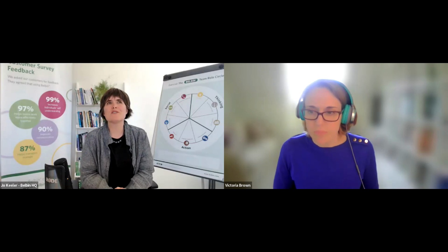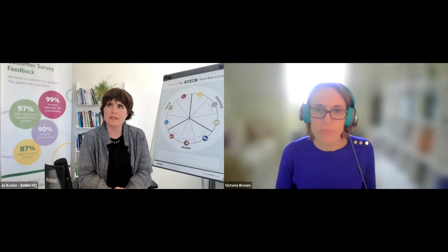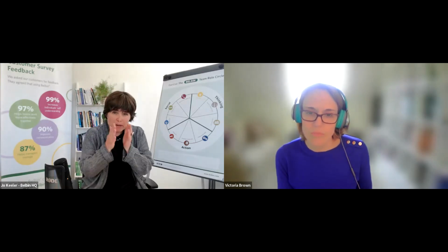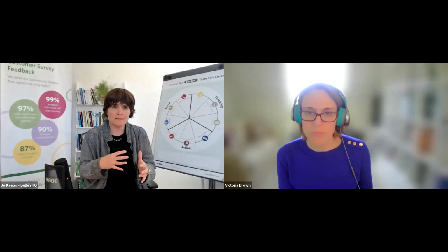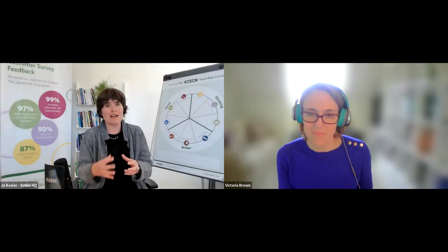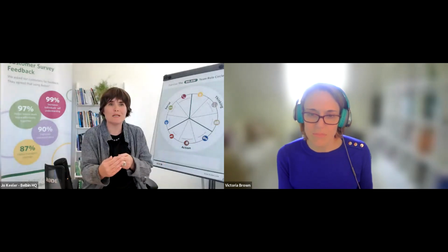I think it's a really interesting one because we have this debate a lot about the observer names, showing them or not showing them. In our experience, when people have said we are not showing them, we've produced the reports without them on, and then straight after the session, they've asked for them to be reproduced with the names on because they've realised the value of them. Because how else do you know how you're coming across to different people?